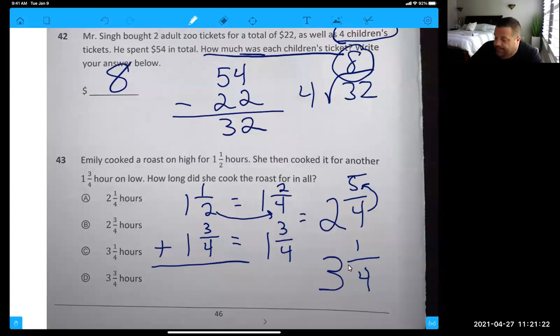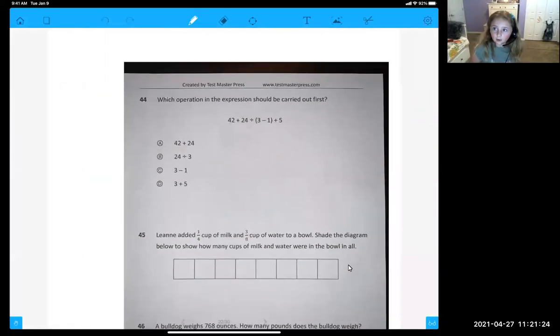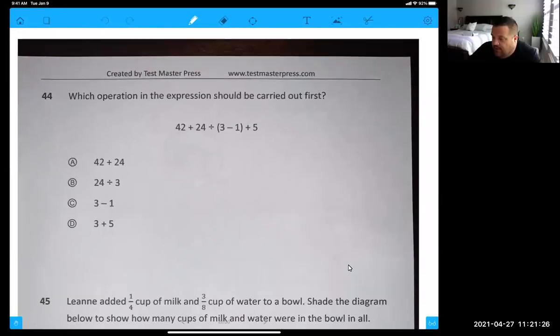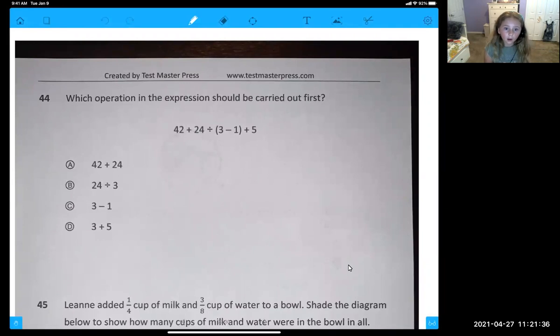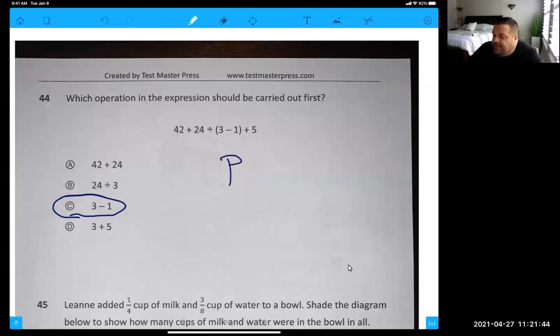Okay, 3 more. Number 44, simple. Easy. Which one is carried out first? 3 minus 1, I think, because you need to figure that out before anything else. Isabel, right? You always do parentheses first in this, right?